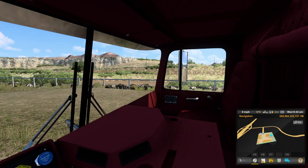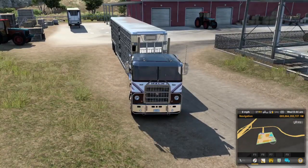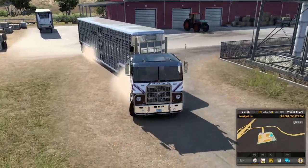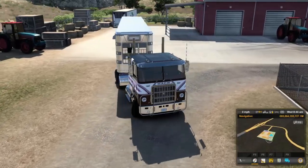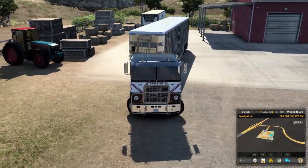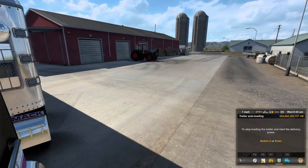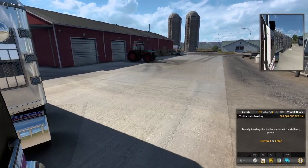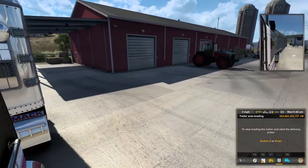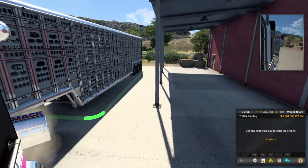Alright, let's see, where in the hell am I putting this beautiful, beautiful Mack trailer and rig? I know I can't back a trailer up sometimes. Leave me alone, I'm used to driving my 100D. This is why when I back trailers up, I have that up so I can see what the hell I'm doing on the other side of my rig. I know that's not realistic, but give me a break. I'm here to have fun, not play stupidly realistic. That's fine.